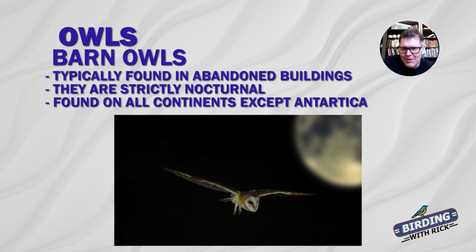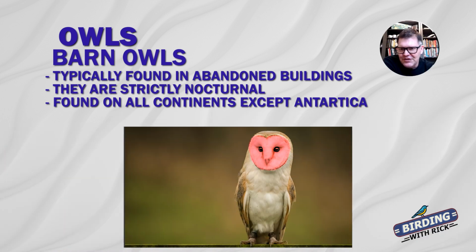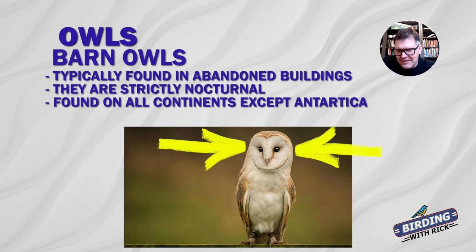Beautiful bird. And you can see that on the owls, they call them facial discs. The kind of flat area surrounding the face there, helping to direct the sound to their ears, which are right there on the side of that facial disc.